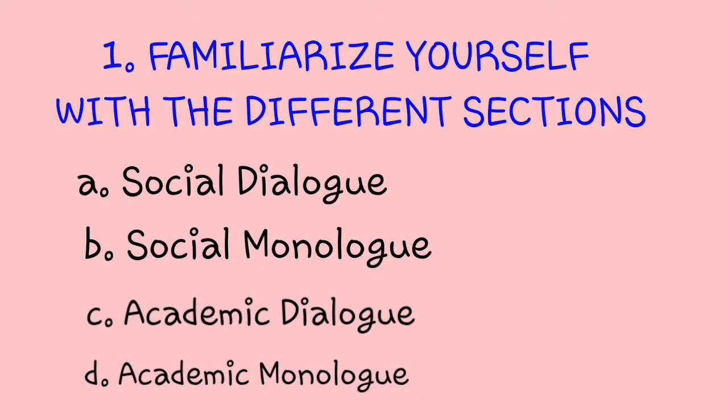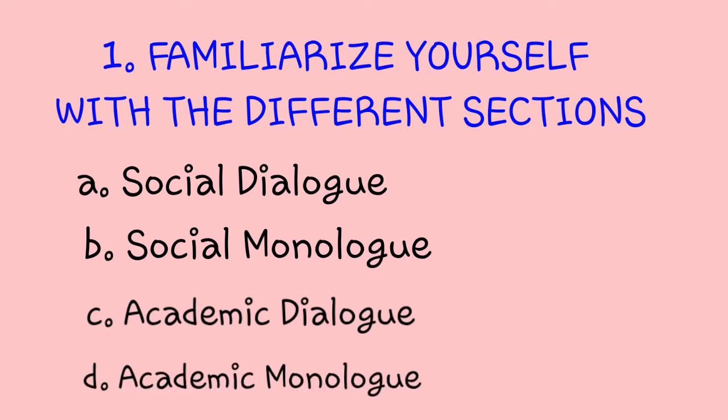Lastly, another academic but with 1 speaker. This speaker will give a lecture on a topic with different forms like completing forms and tables, labeling maps, fill in the blanks, and so on.